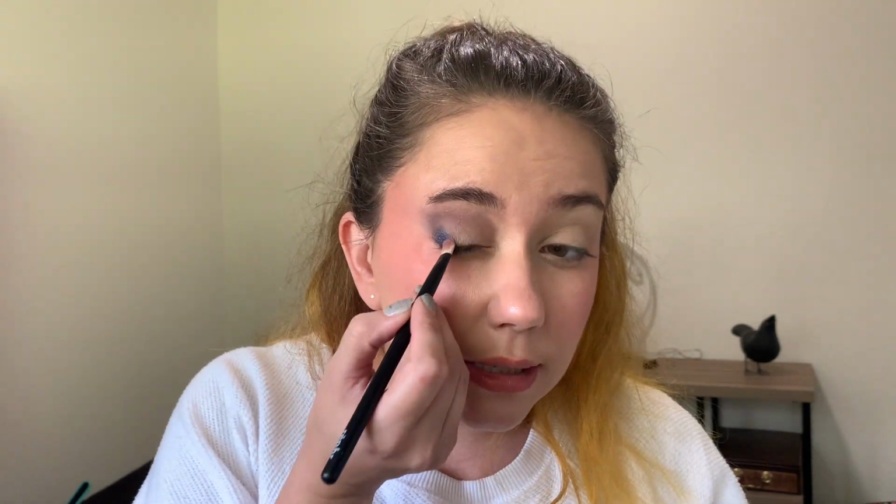Okay, so now I'm going to go in with the ACI 21, so that dark blue shade. This is a Refer 02. I'm just going to build this in this outer corner because I think it's going to add depth and sparkle.